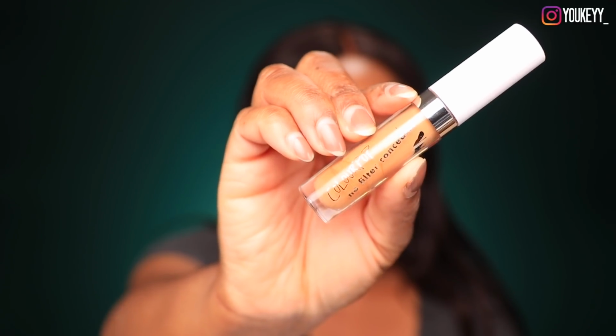Obviously I went into this knowing that this was not going to be full coverage. It is definitely buildable, but I don't want to build it up so much to the point where the color starts to look artificial. And I'm sure that there are several people in this world who, if you were to ask what foundation is supposed to look like, will probably tell you your skin is supposed to be peeking through a bit. To each his own, I guess.